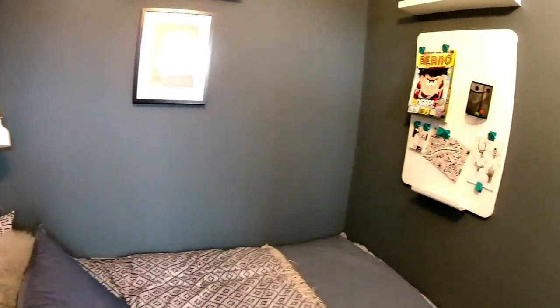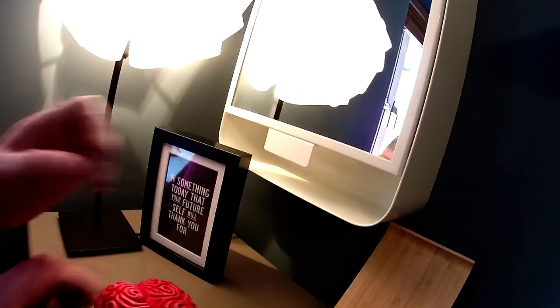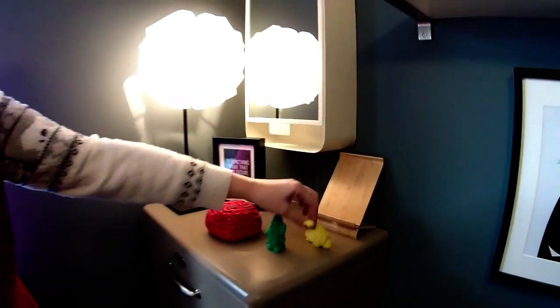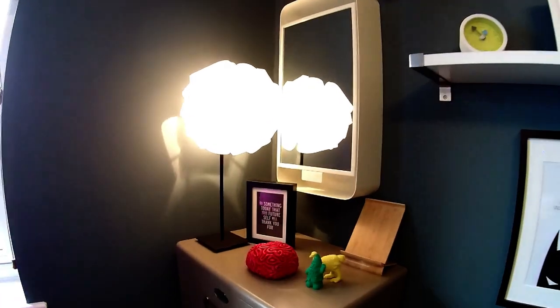Look at this behind you, Steve. There's a brain. Look. This is a lovely piece of furniture as well. It is a brain, yeah, a rubber brain. And a gnome. Oh, sorry, the ostrich just fell over. Love it. Like that very much.